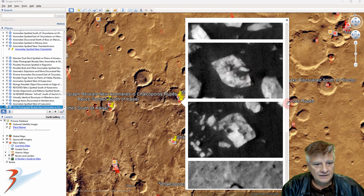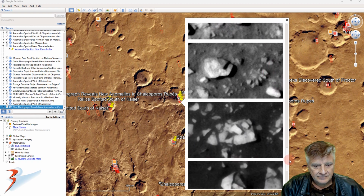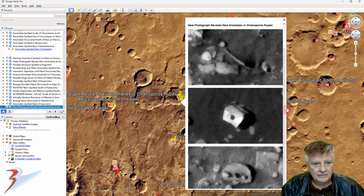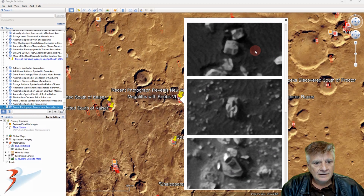Strange pattern depicted there. Another one of those almost flower-shaped objects. Let's see if I can separate out the other side. There we go. Strange block with these indentations on it. Looks like a machine.